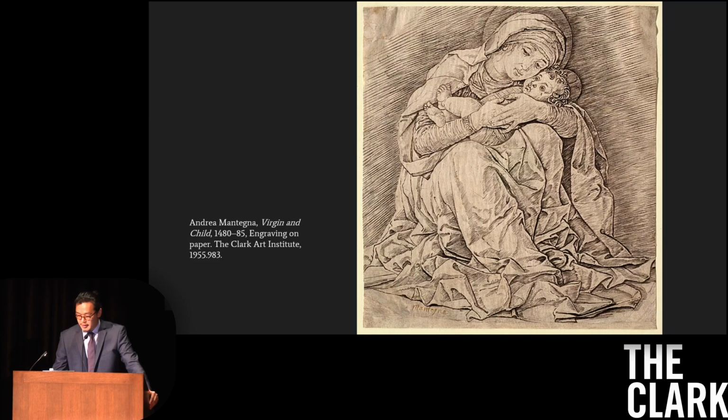Let us return then to the beginning. When the printing technique was introduced in Italy in the mid-1400s, not everyone recognized right away its revolutionary potential on art and image making. Most painters and sculptors continued their workshop practice as usual, but a few of them ventured to experiment with this new medium.